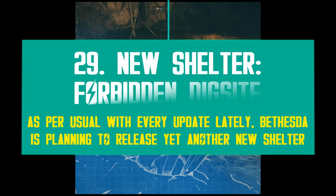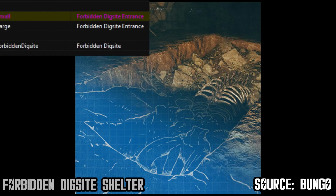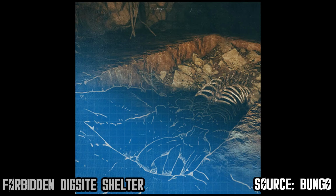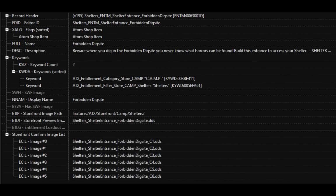Alright, the Enclave chapter is now closed. Let's move on to more exciting new items, starting with a brand new shelter. Bethesda has been releasing a new shelter with every new major update, and the following patch 32 won't be an exception. Now, the next shelter to reach the Atomic Shop is the forbidden Digsite, which is some sort of cave.